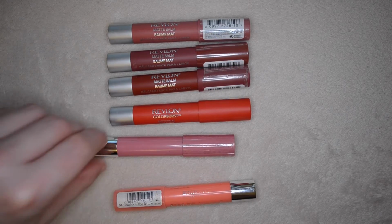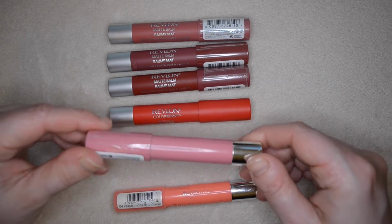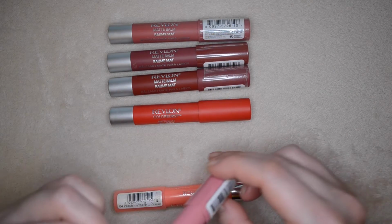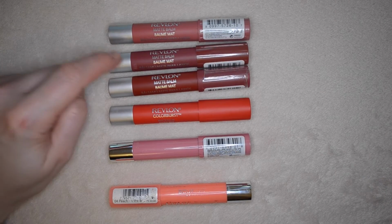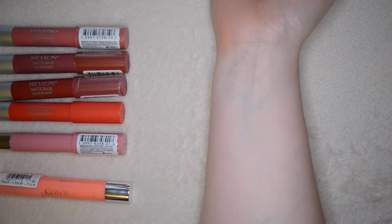I've got a random Bourjois one there. And what's this? It's completely worn off. That's a Revlon Balm stain. And these are all matte balms because I did pretty much fall in love with the formula. Let's just move them to one side a minute. I've got my arm all ready.